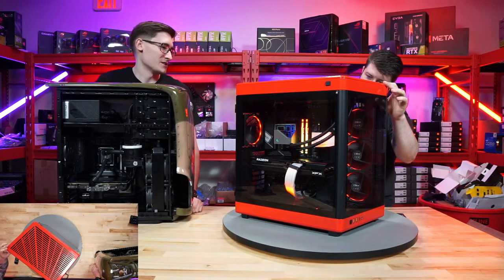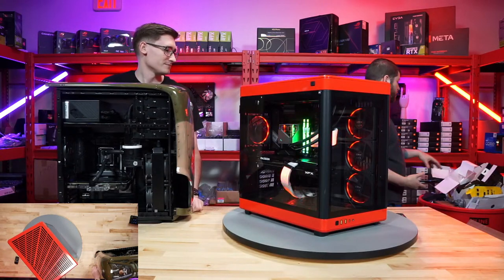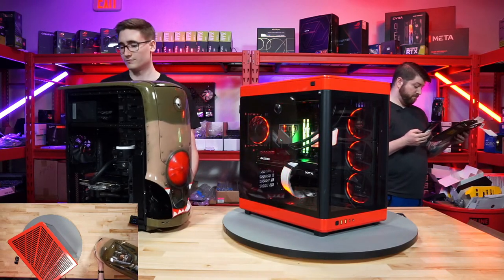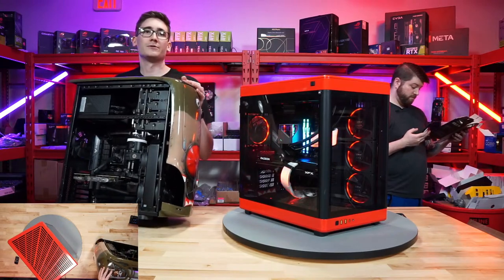Curious to see how expensive those RGB fans were. They came with a controller and it's a 4-pack. Let's look this up on the interwebs. Yeah, that's super minimal.